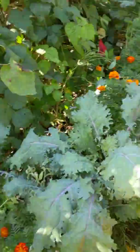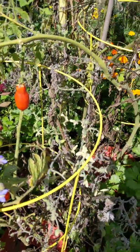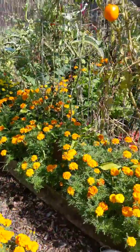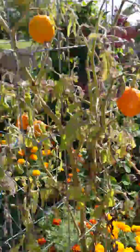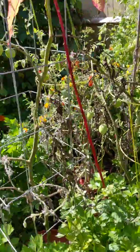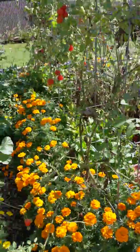I also have more of the paste tomatoes that are ready to harvest. I have San Martino growing in here and Amish paste tomatoes. All my other varieties of tomatoes are in containers this year, and that's why I was able to space these tomato plants further apart. As you can see, I have not kept up with pruning the diseased leaves and branches off, but I still have fruit coming, and the fruit looks good.